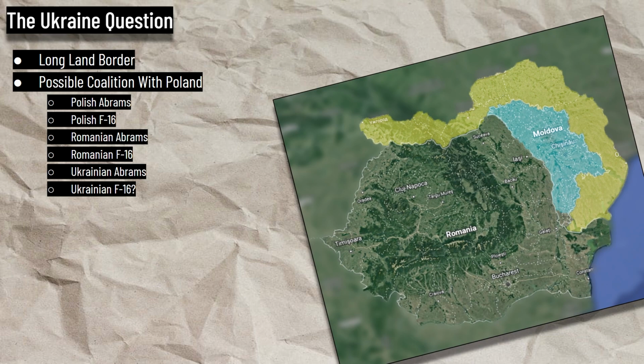Ukraine's already been pledged around the same number of Abrams that Romania is buying. And the question of Ukrainian F-16s is probably going to continue until the war ends, or it eventually happens. Now, of course, these countries are just going to operate independently, but having that block all using roughly the same style of equipment, especially the Poles having experience with Leopard 2 and everything, that is a big deal.